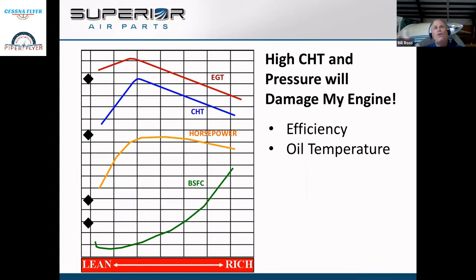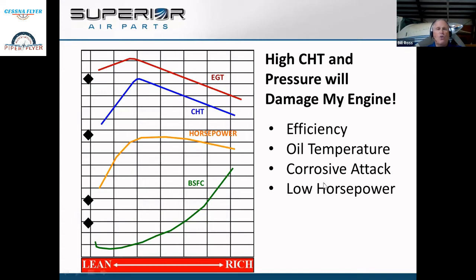Over the last probably 10 years, with the rising cost of aviation fuel, maybe even almost 20 years now, we see more corrosive attack at the cam and lifter interface, more spalled lifters than we ever had before. I feel a lot of that is due to too low an oil temperature, which leads to corrosive attack, low horsepower. It can even lead to engine roughness. I've seen pilots so compelled to keep cylinder heads cool that they're actually running in an area where the engine is running rough, and that can be detrimental to piston rings and the piston and ring cavitation and things like that all along the way.